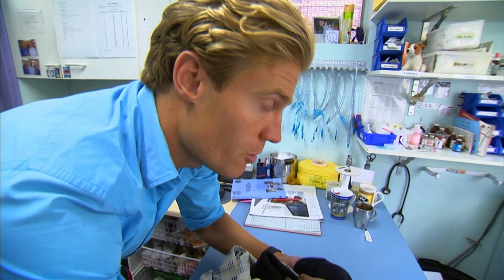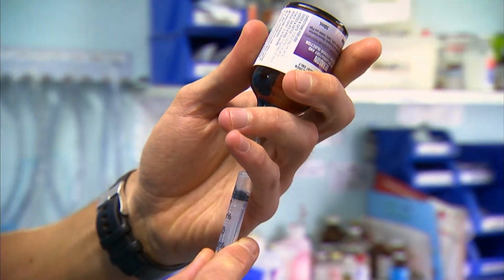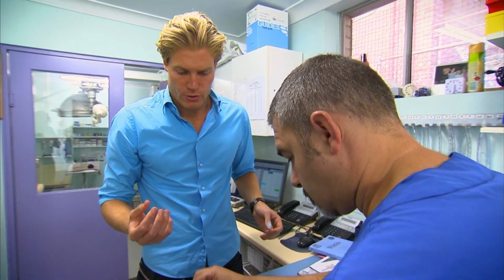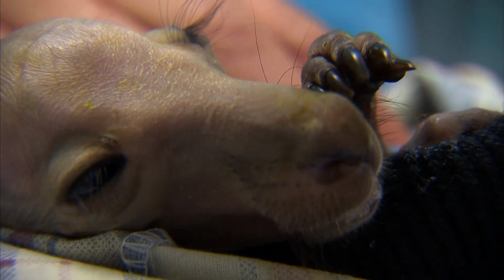He's very cold, he's very dehydrated, and he just looks as though he's in a bit of shock as well. At the Bondi Clinic, a heartbreaking emergency has just arrived. This tiny Joey was found on the side of a road with no mother in sight. The leg muscle here, that's just going to try and give his system a bit of a kickstart. It's a cortisone-based drug, so it, I guess, improves the circulation, just gets everything revved up, because right now his system's just crashing.